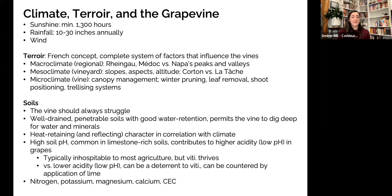So we also have 3 types of major climates that we look at in terms of how the grapevine is managed. We have the macro climate, which is the regional climate of an area or a region. The Rheingau is essentially a south-facing slope, right? But you do have different aspects. The top of the slope up near the forest, near the Taunus Mountain, and then you also have the lower parts of the slope that are closer to the Rhine River.